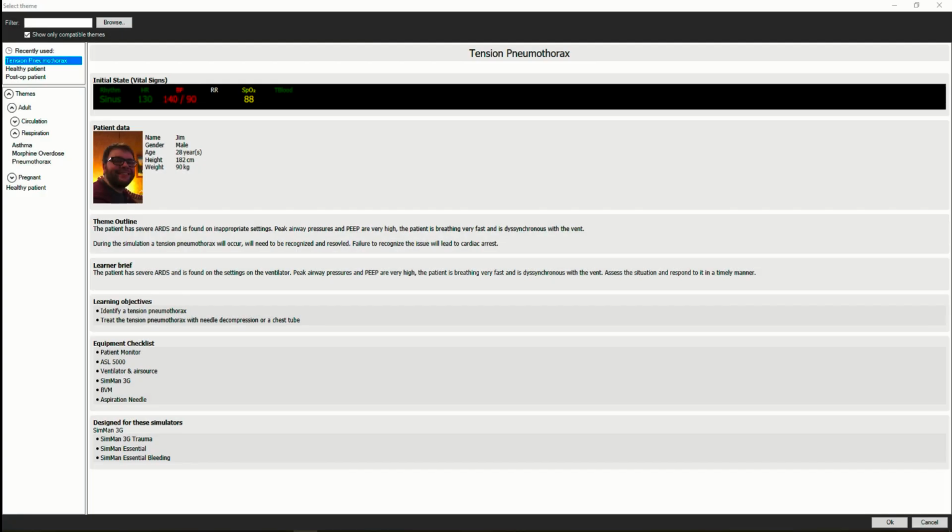Today, I will be demonstrating a live scenario using the ASL 5000 lung solution. Before we begin, I'd like to give you some background information on our patient. Our patient is a 28-year-old male who is 182 centimeters tall. He has severe ARDS. To run this scenario, we have created a theme within the Laerdal LLEAP software.